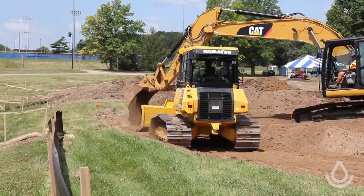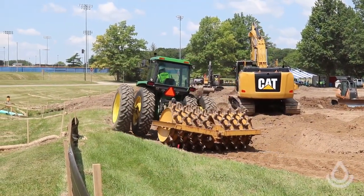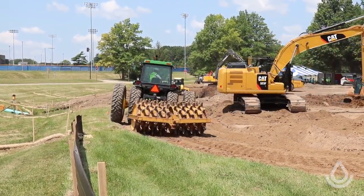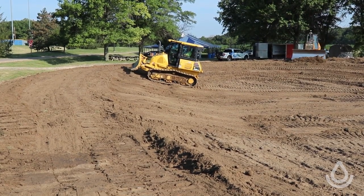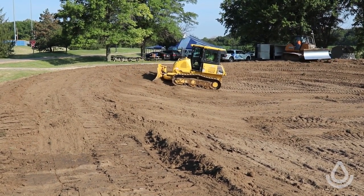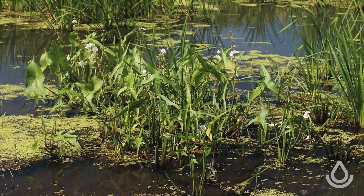The berm was then constructed above the core trench in shallow lifts. Each lift was compacted with a sheep's foot roller. This method helps ensure that the soil is well compacted and the finished berm will not settle too much. The finished berm has an 8-foot top width and a gentle 5-to-1 slope on the wetland side of the berm for safety. This slope also creates growing conditions that will support a diverse community of emergent vegetation. Vegetation that grows partially below and partially above water.